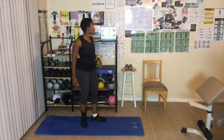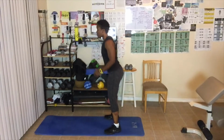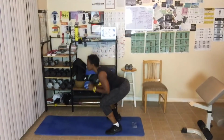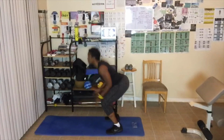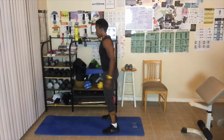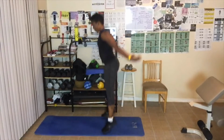Okay, next up, squat jump, squat calf raise. Jump, sit back, jump. Squeeze when you stand. Jump or squeeze, or just do squats. You don't have to do the squat calf raise. Okay?